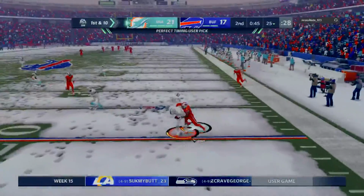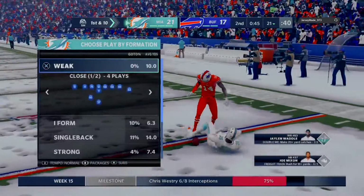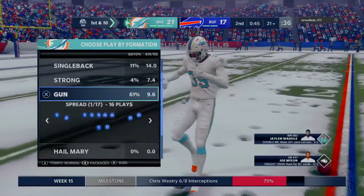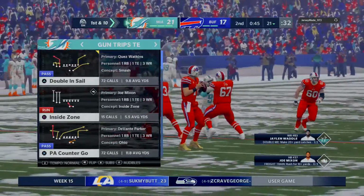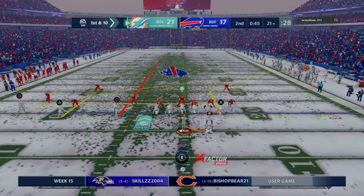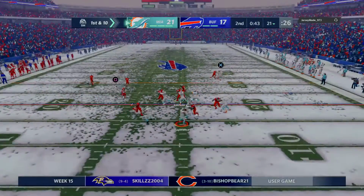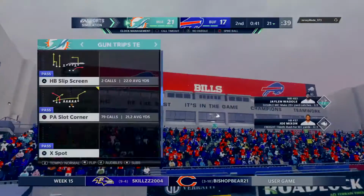And this throw will be intercepted. Picked off at the 21. And his guys are going to take over at the 21-yard line. Second straight drive now here, Charles, that have ended with an interception. And I just wonder, because I don't think it's going to rattle him necessarily, but I also wonder if it's going to unnerve him a little bit. Does it lead to another one? Or does he find a way to pull it together and become sharp again?